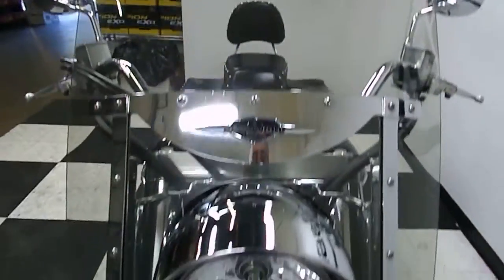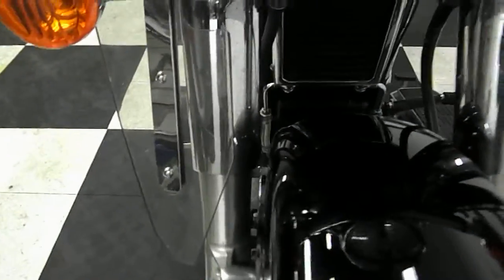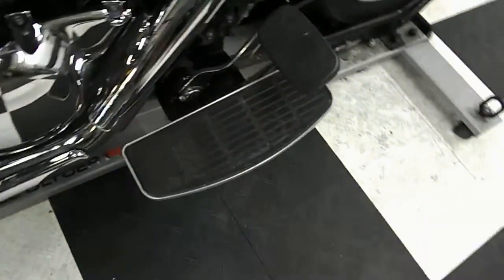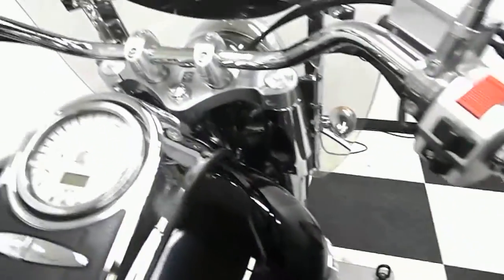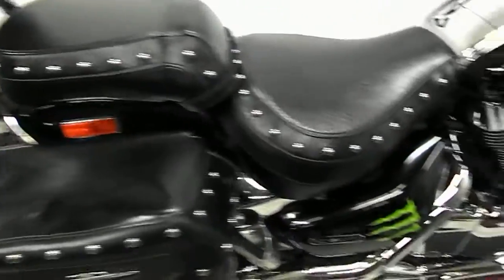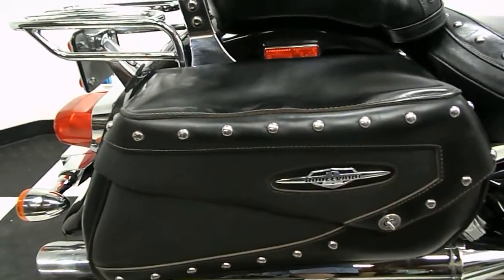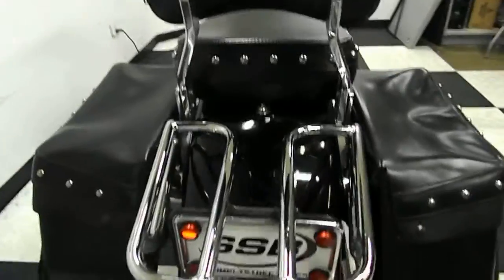Comes with a tall, clear windscreen with the lower air deflectors on it. This bike's got a new front tire on it. Comes with footboards for the driver. Tank's nice and clean, no dents, no scratches. Seats, no rips, no tears. Did find one little stud missing from the other side. I'll show you as we go around. Got matching studded saddlebags. Comes with a passenger backrest and luggage rack.